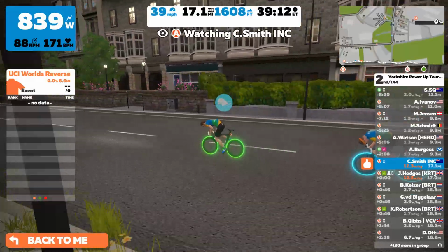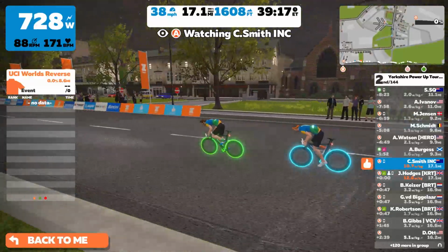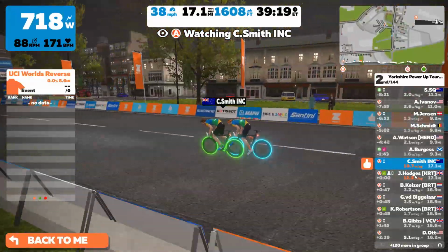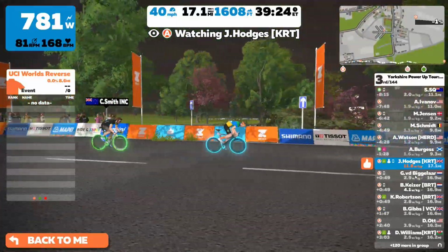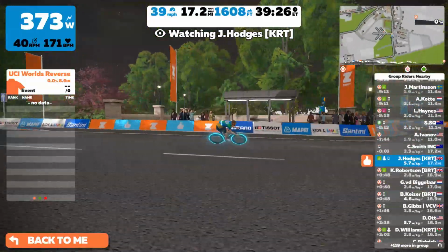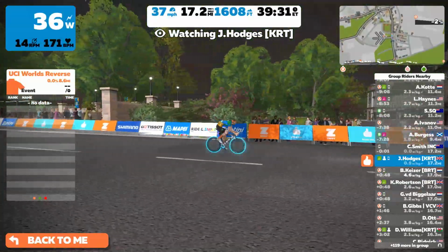He actually was extremely lucky, able to grab that arrow power-up, and that is definitely going to be an advantage in the sprint, but it's Hodges at the line, it looks like here. What a sprint by James Hodges. Amazing kick there. And even with the arrow power-up, this man cannot be defeated here.